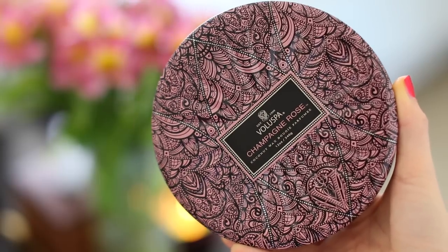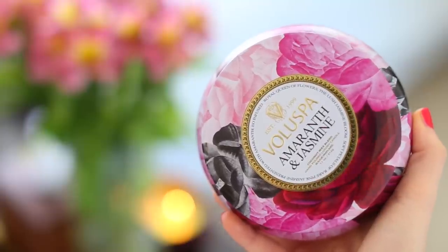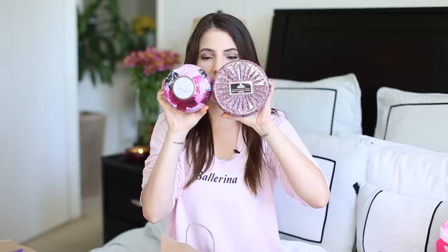So next is Naimies. It's a little beauty store by my house and I love it. I get a bunch of stuff there. These are the Velour Spa Champagne Rose and Jasmine, which I'm loving rose and jasmine right now. They're both just really yummy smelling candles. So I get a discount from Naimies because I used to be one of their vendors there. And so they still give me a discount, which is really nice. So I always go back there.